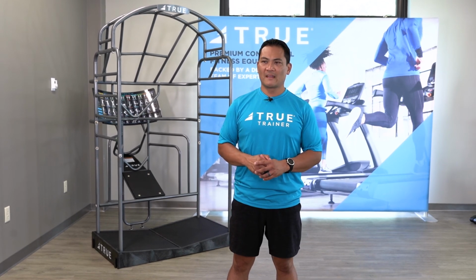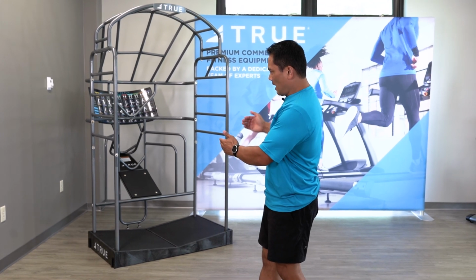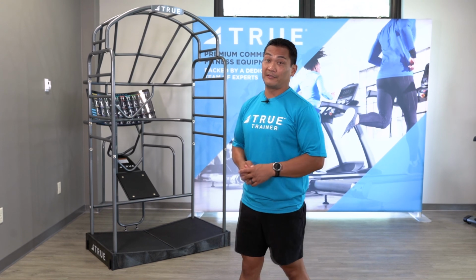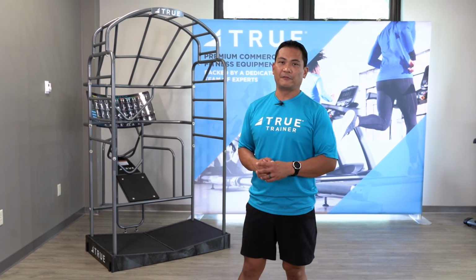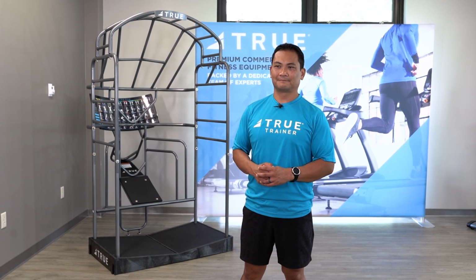We have another question from Mark. How much floor space does this take up? Well, it's about 4 feet wide and 5 feet deep. So a 4 by 5 space, and you'll need 7 feet for height.